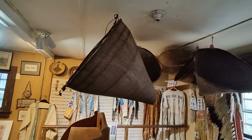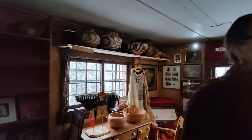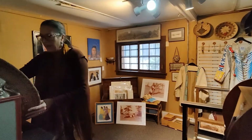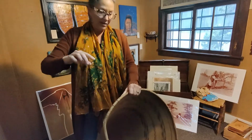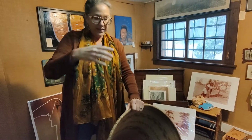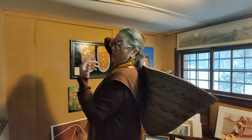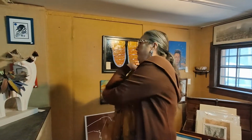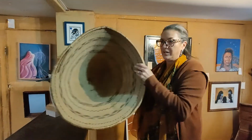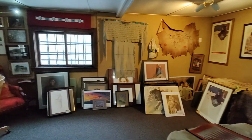So what is a burden? It's where you carry your burdens in the basket, right? Yeah, so these are all made, a lot of them in California and the Southwest. So this is a Pomo burden basket. In practice, a tump line or a woven band would be stretched from one side to the other, and it would go around your forehead. And this would rest on your back, so when you were gathering, you could just throw stuff in there. Very practical. Yes, and beautiful at the same time. That's gorgeous.